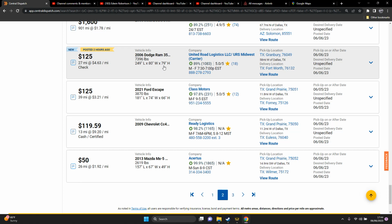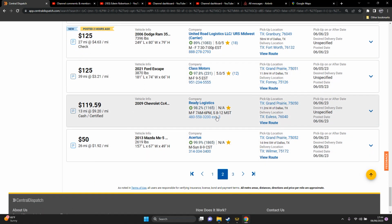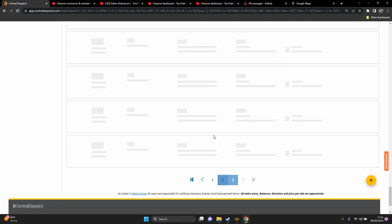Dodge Ram 3500, 2006. Going from Granbury, Texas to Fort Worth, Texas. $125, 27 miles. It's $4.63 a mile. Grand Prairie to Euless, 2009 Chevy CC4. It's $119. It's 13 miles, $9.20 a mile. So again, that's more of your local.